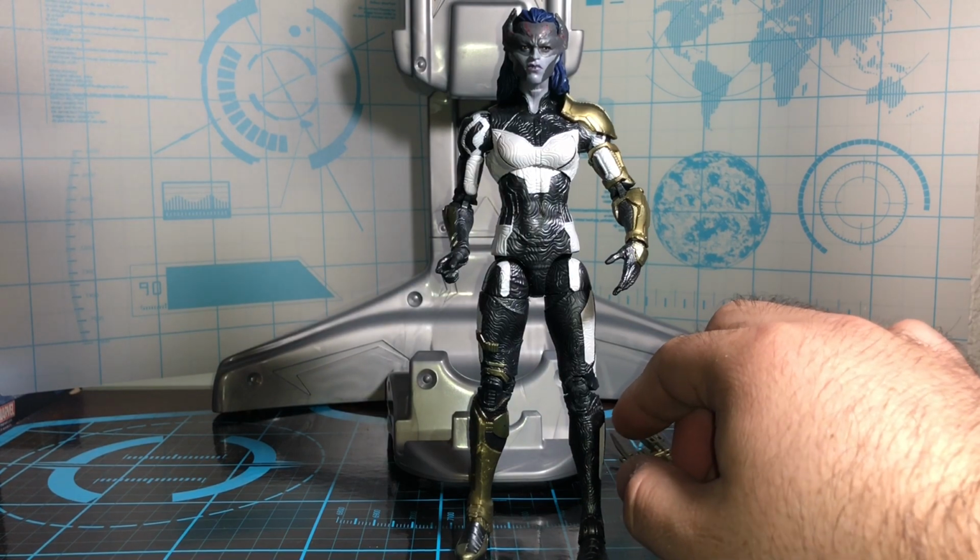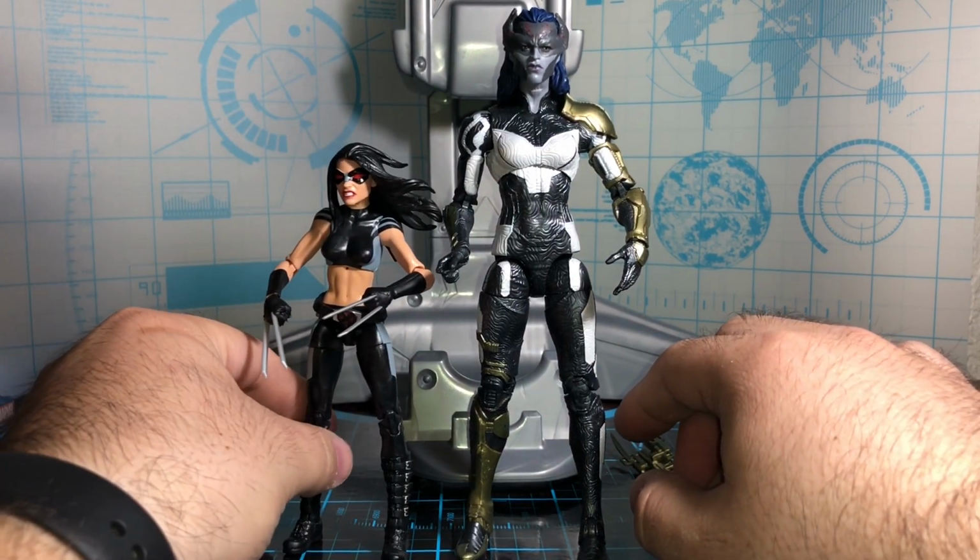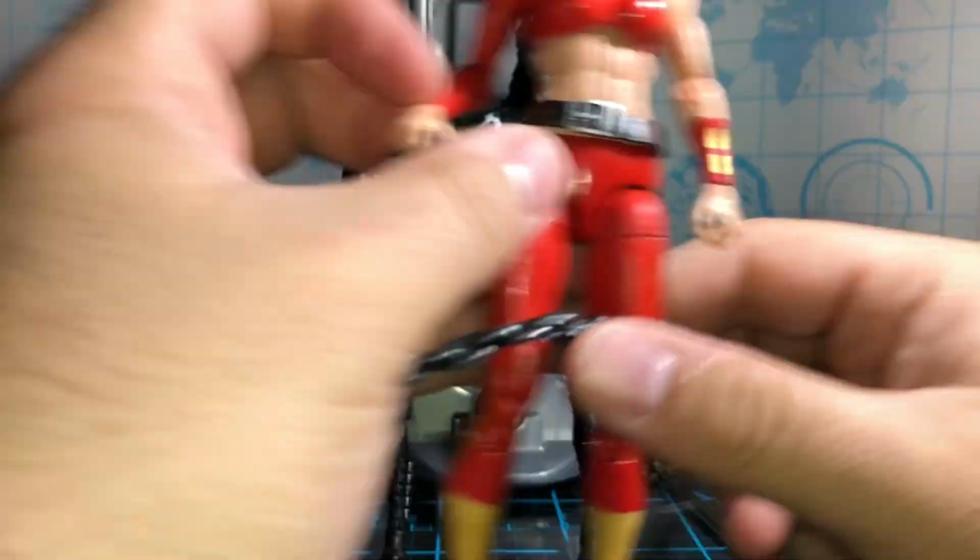So looking at her compared to some other female figures, we have the new X-23.